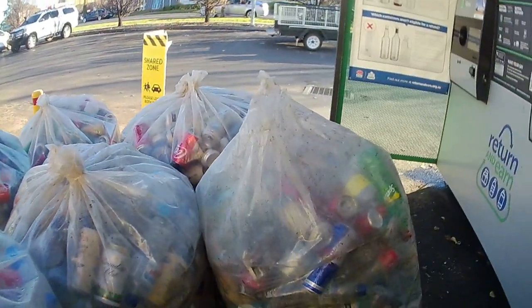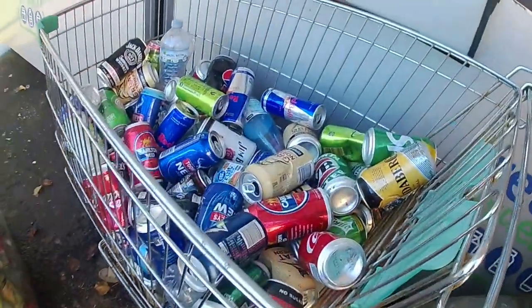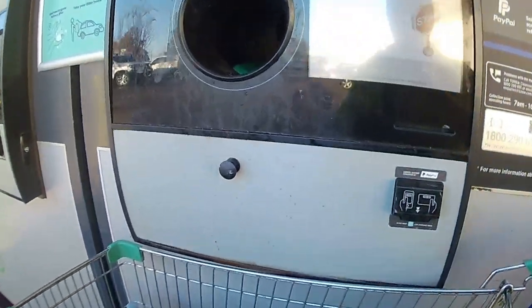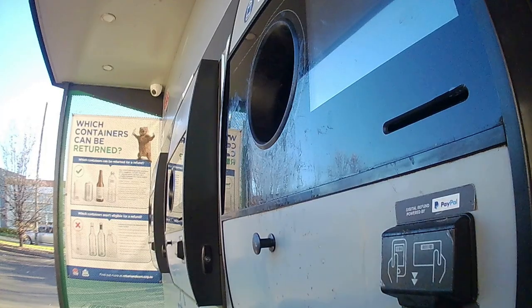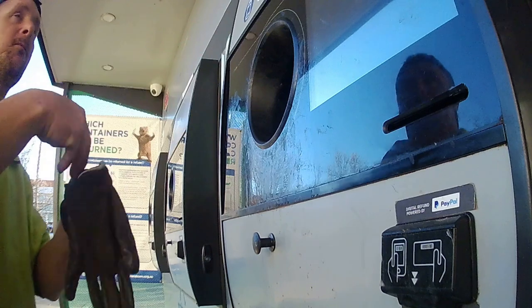No, there's still a fair few left. So I've still got a bit of a trolley left myself. We put them in a trolley, it makes it easy instead of digging them out of the bag. June's still going here. So I'll bring you back when the machine's back and running again. Alright, machine's working again. Didn't take long, I only had to reboot.